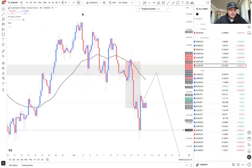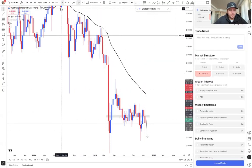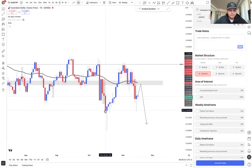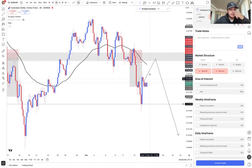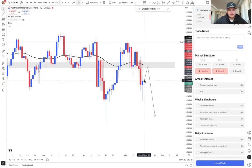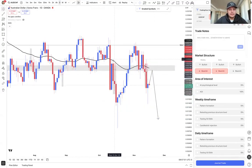AUD CHF. AUD CHF weekly time frame is currently bearish, so very bearish for a long time. Daily time frame is currently also bearish, so we are bearish from here down to here. 4-hour time frame is currently bullish. So the 4-hour time frame has shifted bullish, and it seems like we have retested this previous structure right here to have a potential pullback on the daily time frame, which I do think is overdue. I think that we're going to actually push up into this previous structure, into this area of interest, into the EMA, in order to have a continuation to the downside, similar to the way we did right here.